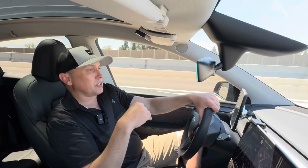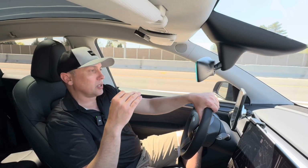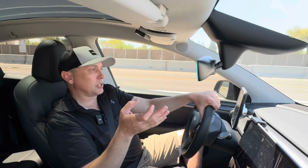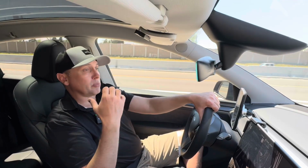The biggest surprise to me was how much range it took to travel at highway speeds to go 123 miles. It almost used 200 miles of range. So I was really shocked at that. That was the biggest surprise that I got.